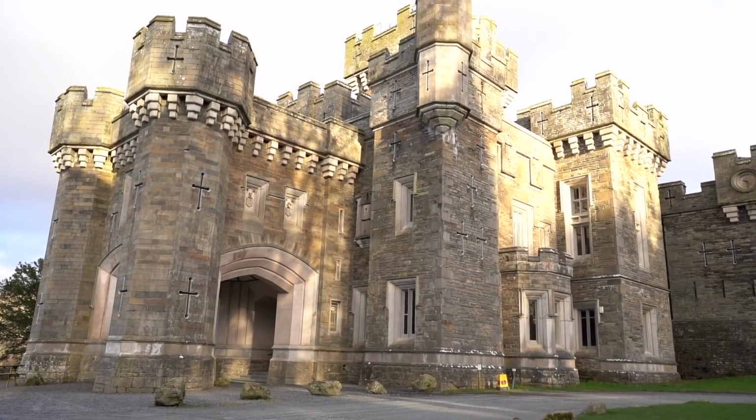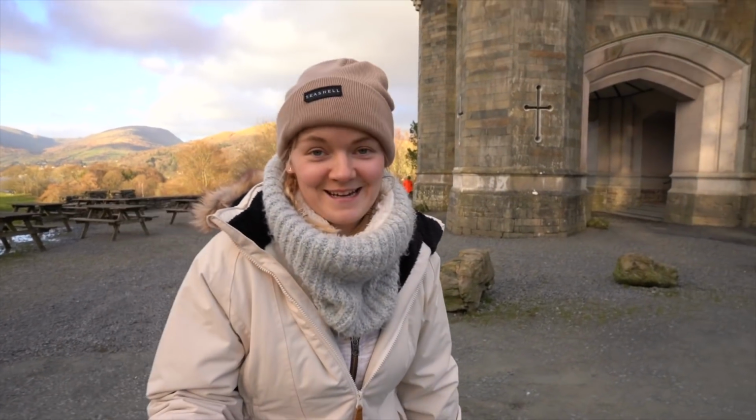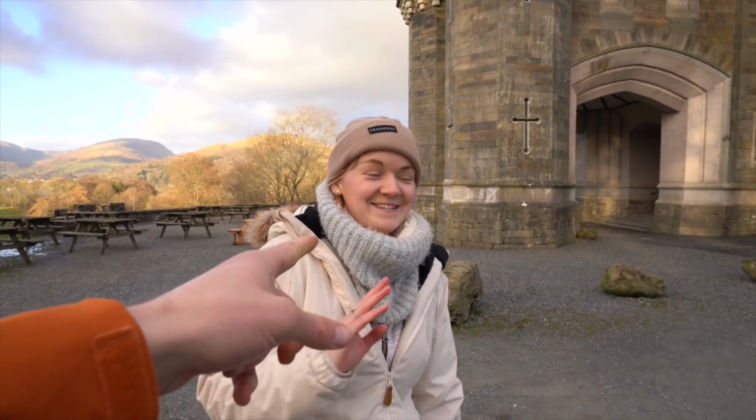So this castle dates back to 1806 and it's where Prince Edward used to live. Kidding, I have absolutely no idea. You had me fooled there. You had me fooled. I have no idea. I've not even done any research into it. I was just so hungry for my lunch and I was like, where's free to park?